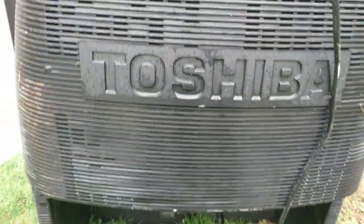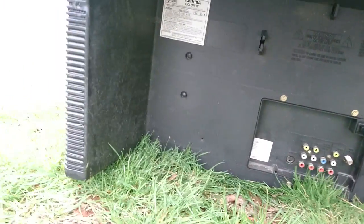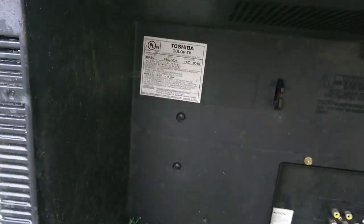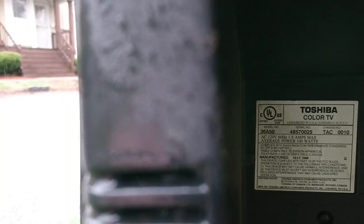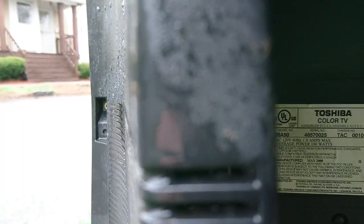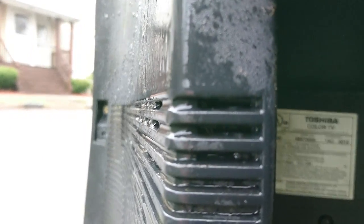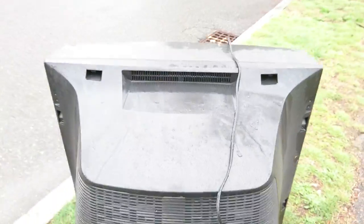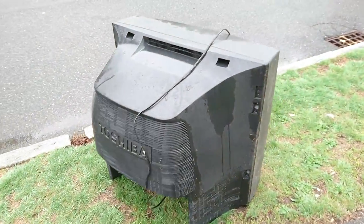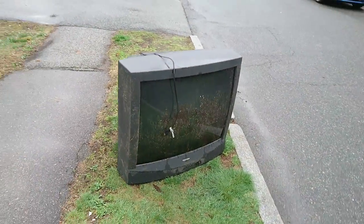Toshiba! And there's all your connectors. And there's your info on the model. It's a, what, 36A50 color TV. Must be pretty old if they have to actually tell you that it's color. Alright, so there we are, huge Toshiba TV.